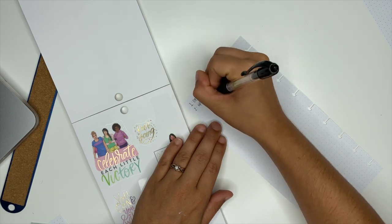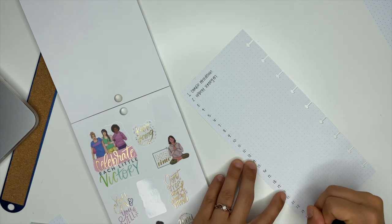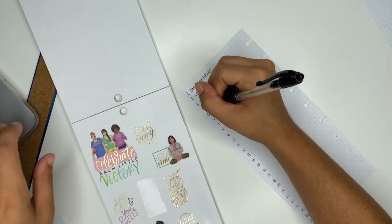So I decided to write down the name of each workout on the back of the sheet. So for example, workout number one is called Cardio Meltdown. Workout number two is called Upbeat Strength.